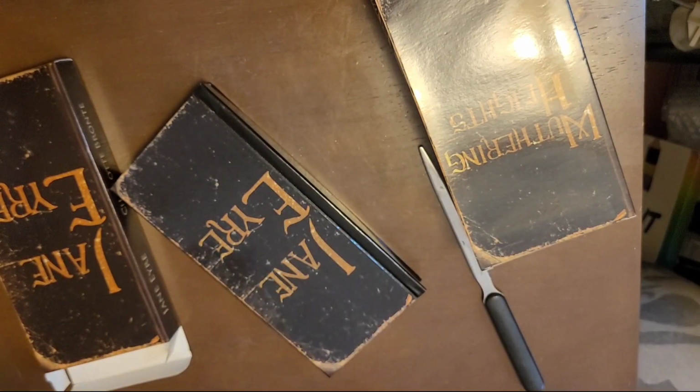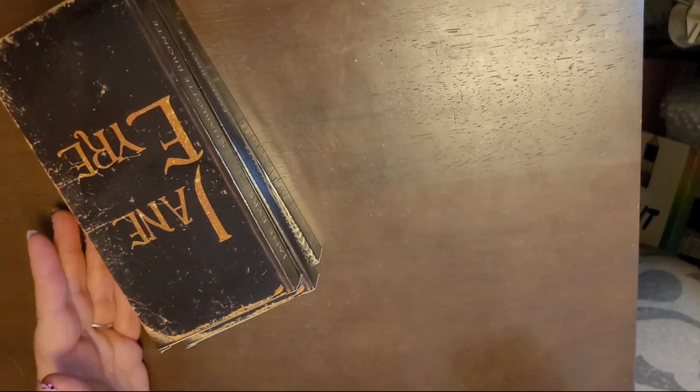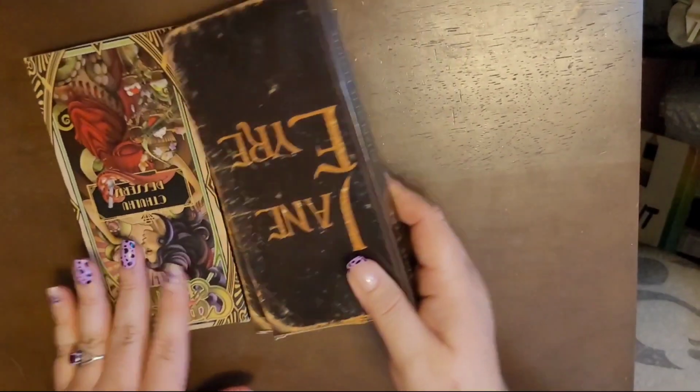But that is the Jane Eyre palette. So stinking beautiful. So these are from Vampire Cosmetics. I highly recommend.